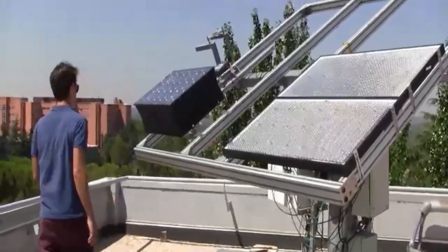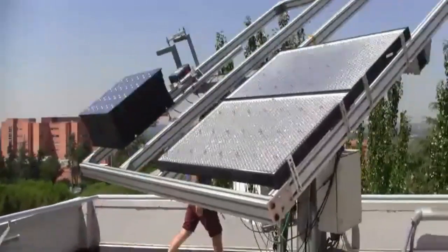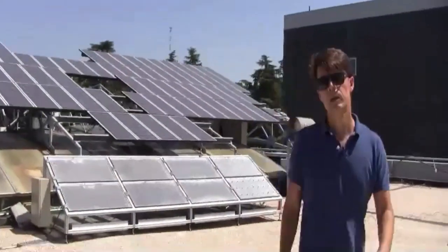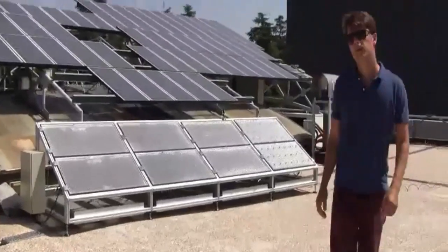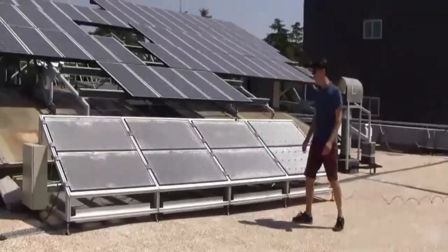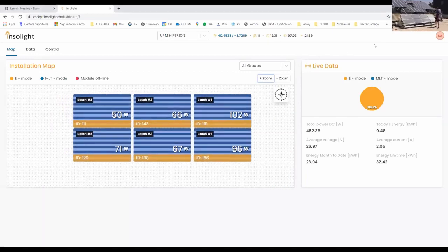But I think if we come around here, probably the most interesting thing to show now would be the pilot installation that we have. Since March of this year, we installed an 8-module array of Insulite modules that you can see here that are online and producing power. I think Arash is switching now to show you some of the online output. You can see there's different powers. The modules towards the right are producing a little bit more power because they are the latest ones. We have a mix of different batches here.